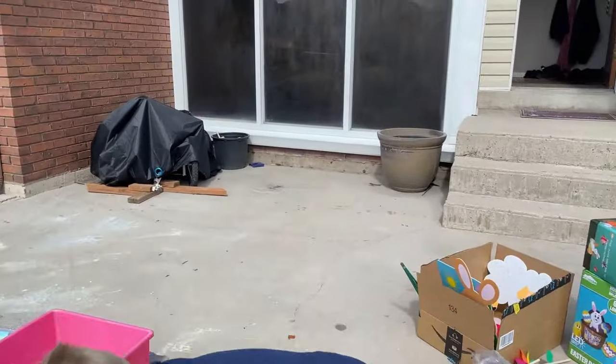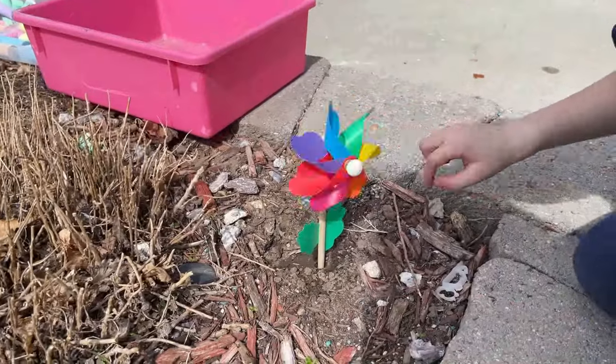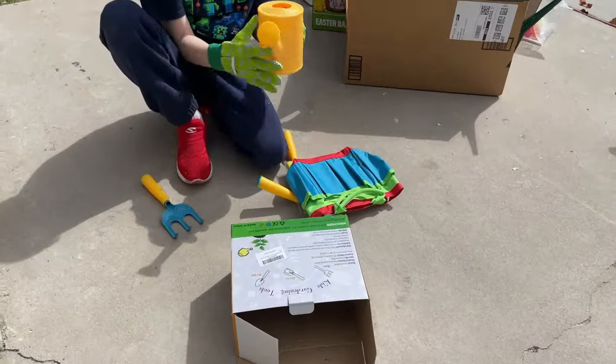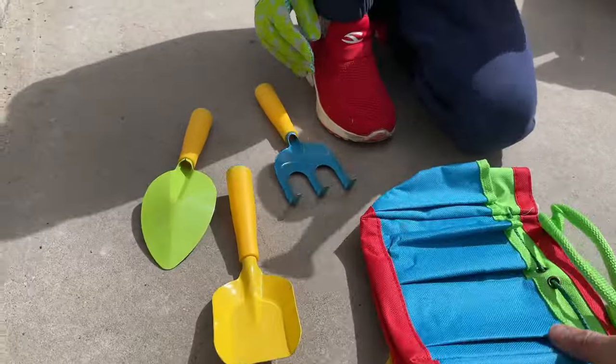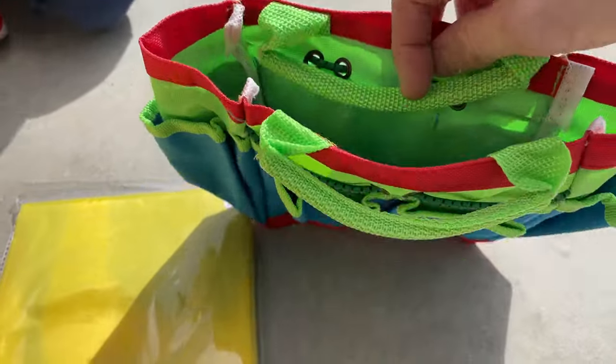And we'll get tools so we can poke them even further and make them more stable, okay? Oh, baby. All right, let's see what's in the gardening kit. I need water though. Yep, there's your watering can. We'll get some in a minute. This is your bag to put all your tools in, your seeds. You put all your stuff in this bag.